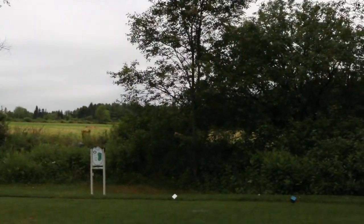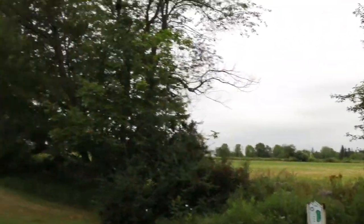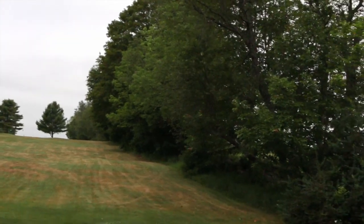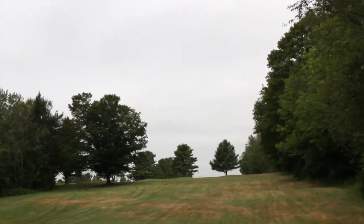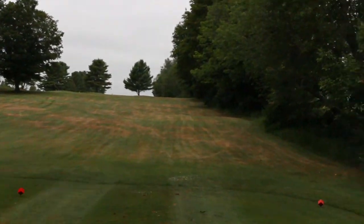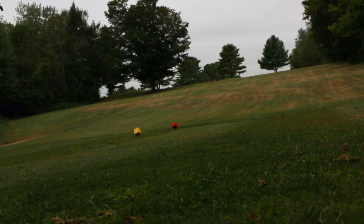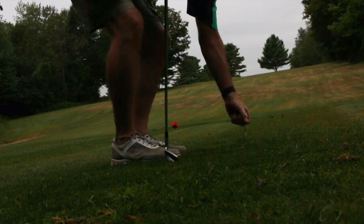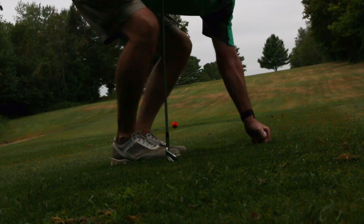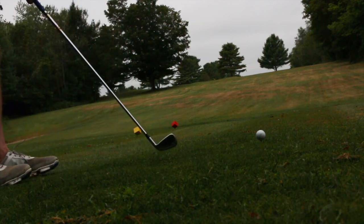Alright, here we come up to 13. I ended up with a triple bogey. Not paying attention, rushing myself, I think, and tractors around, so I'm just making up excuses. 150 yards straight up the hill. Ground is firm here. Got a 6-iron because of the hill.